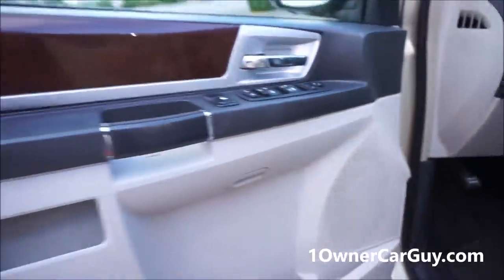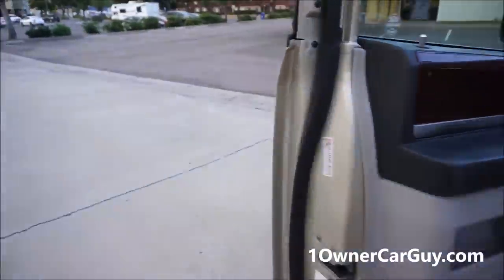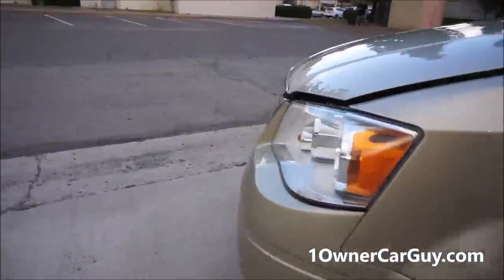Look at this, nowhere on the pedals, just none. Carpets are in great shape. Door panels are in great shape. Let's look under the hood here. I'm gonna leave this hanging around my neck and I'll show you what I can here. That's gonna go dead.